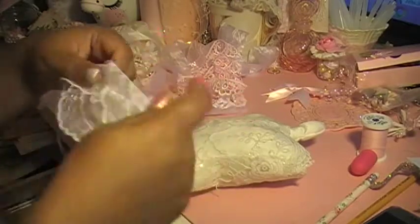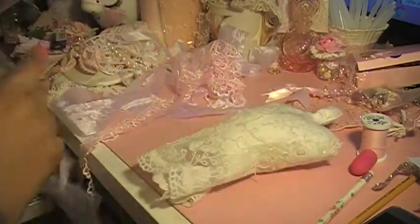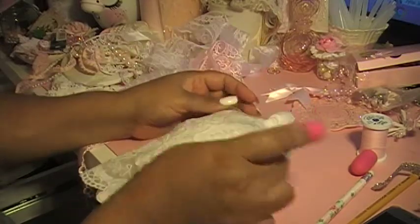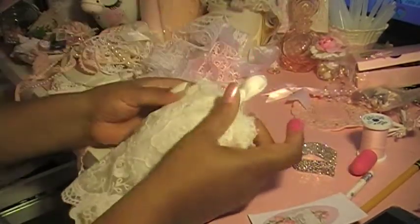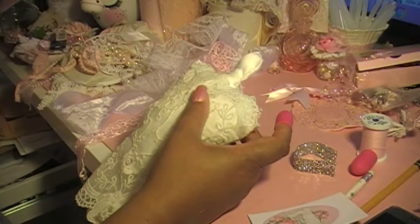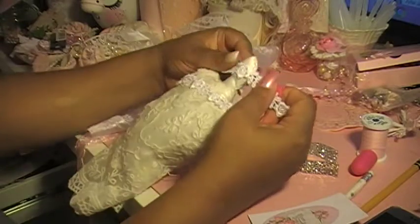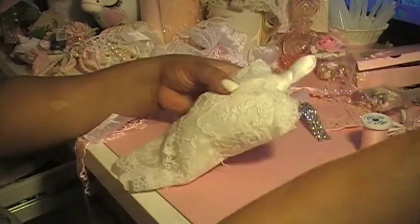That's gorgeous. All right, let's put this first. I want to put this here. I was going to put like a lace over here. I want to put this here, like that. Let's put this on here.